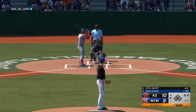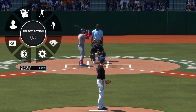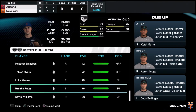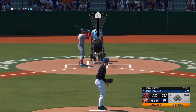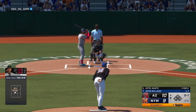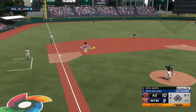The 4th game of the World Series. Top 6, Ketel Marte. He was late there, strike 1. He got away with one there, but he knows he can't go into that spot very often.